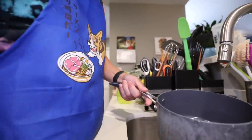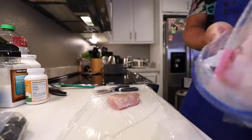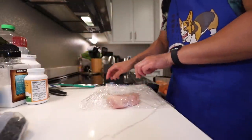It's probably good to start off by trying to get some water to boil. That always takes forever. I'm still not that hungry. I had the Shake Shack burger kind of recently. Let's put the plastic wrap over.